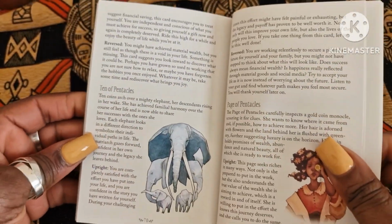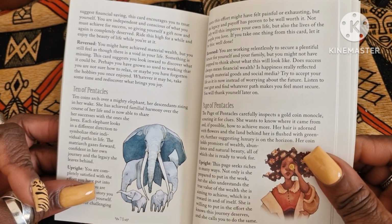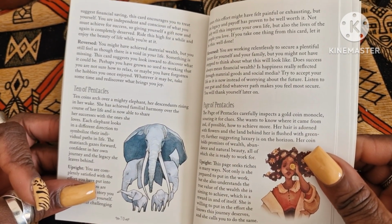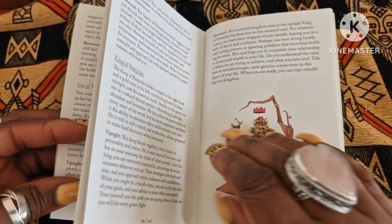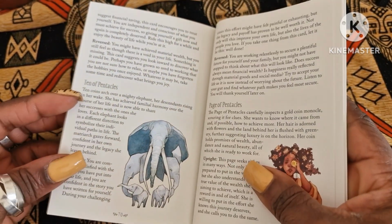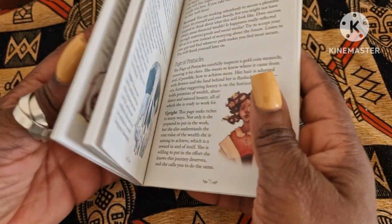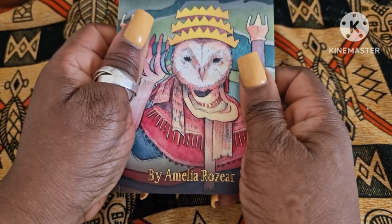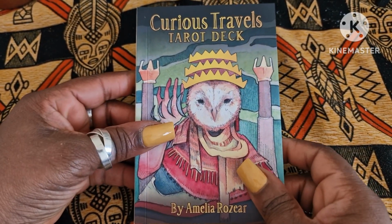I also like that the writing is not too small and it's readable, because I find that a lot of guidebooks tend to have small writing because the author's trying to fit as much print on the page, and it's not always legible for someone like me. So I'm glad that the guidebook is legible and it's comfortable on the eyes. Okay, so let's have a look at the cards now.